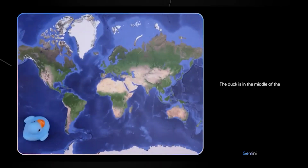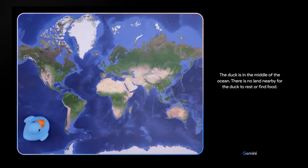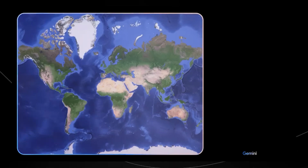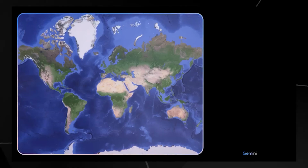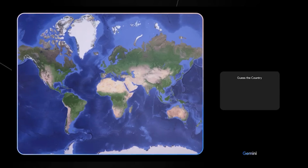The duck is in the middle of the ocean. There is no land nearby for the duck to rest or find food. It is unlikely to find ducks here naturally. Okay, based on what you see, come up with a game idea. Oh, and use emojis, please. How about this? We can play a game called Guess the Country.